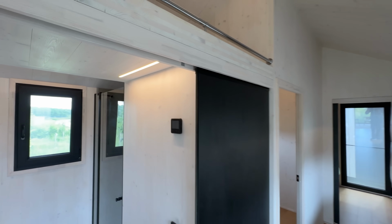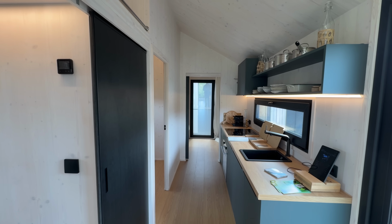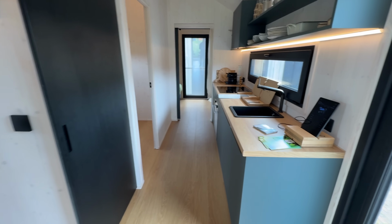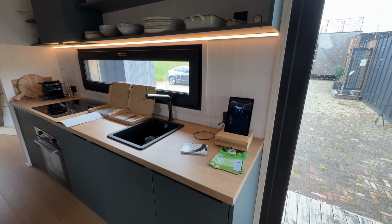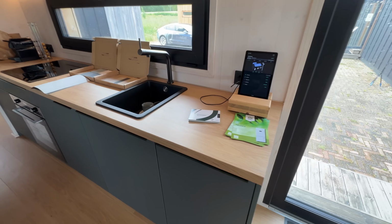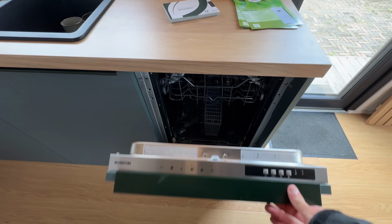What's stopping someone from putting a bed up there, you ask, or even a mattress just in case someone comes to visit? Absolutely nothing. You go right ahead. So galley kitchen, they've got the under cabinet lighting there and wood countertop, which looks sweet. Let's check out what we got going on for storage.